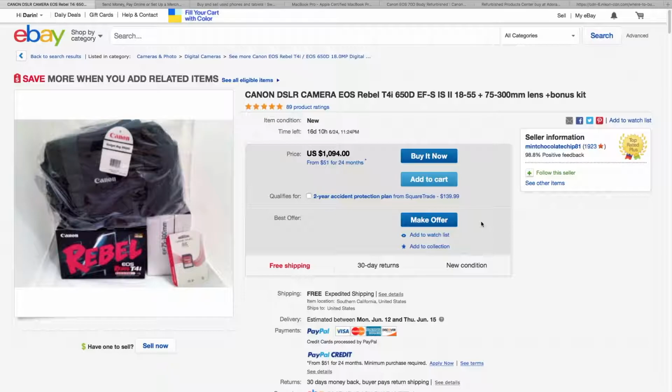So this is a great option. This is the maximum that the person is going to be getting, but many times they will take less than what they're asking for.